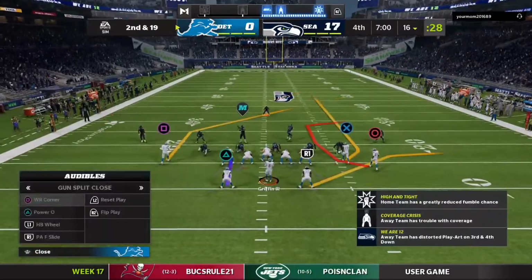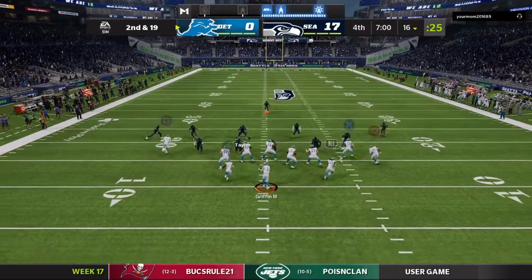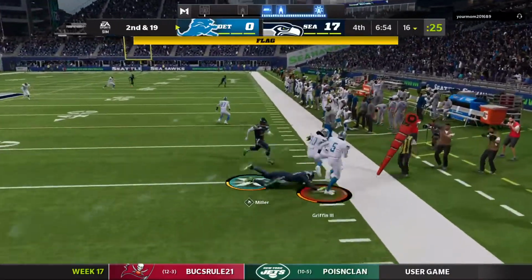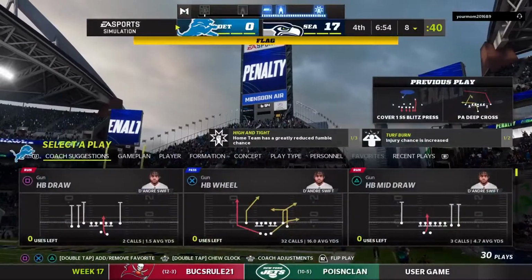After the sack, it's 2nd and 19, and the road gets a bit tougher from here. Another try after the first down sack. Griffin escaping the pressure right. And he'll be out of bounds at the 25-yard line.